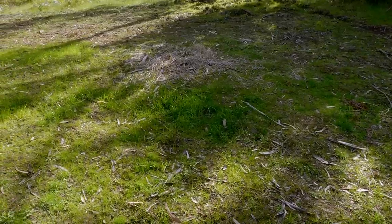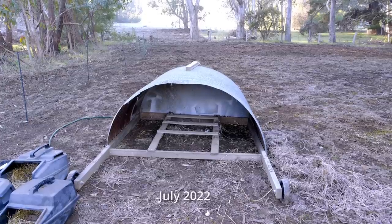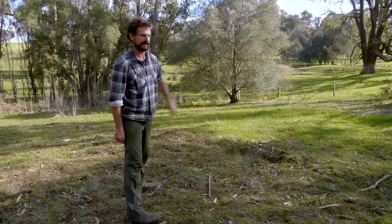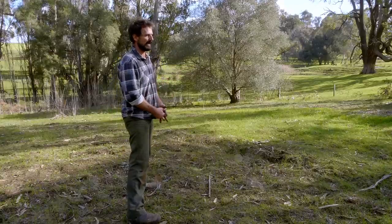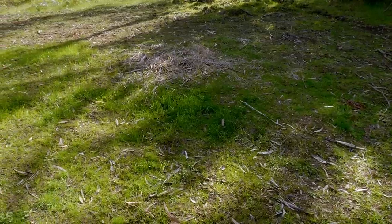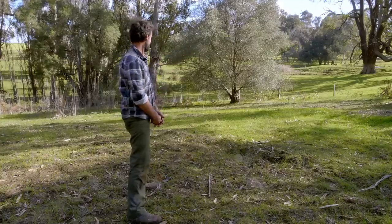Up here is particularly lush, and that's where the chicken house was. So there's quite a bit of whatever was in the chickens' seed mix that they've scratched in themselves. They are very efficient at burying seed, so that's particularly thick around here. And when the goats wander down here, they spend a lot of time around there.